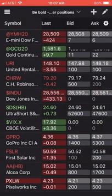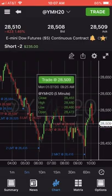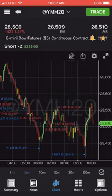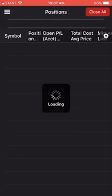Let's go look at the other one. You can see where I went short right there, and then I went short again right there. At different times, I know when to take different size positions. I'll show you that. All right, so there you go. Let's go look, see what I've got. Positions.